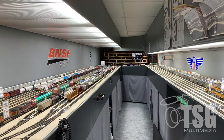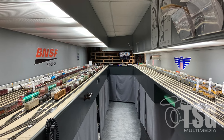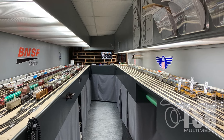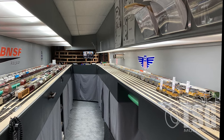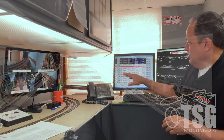What happens back here is that the crews put together the trains and send them out to the layout at crew change points where the operators pick them up. So operators do not take trains in and out of the traffic center. Switch lists and manifests are generated on JMRI operations.